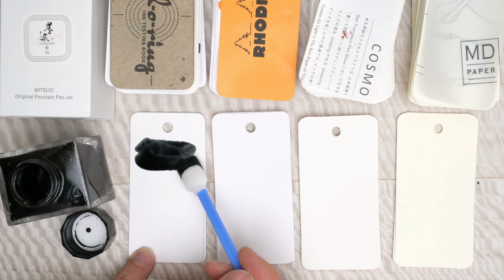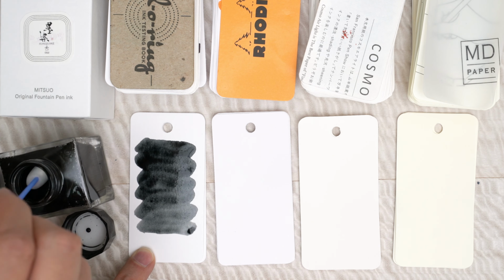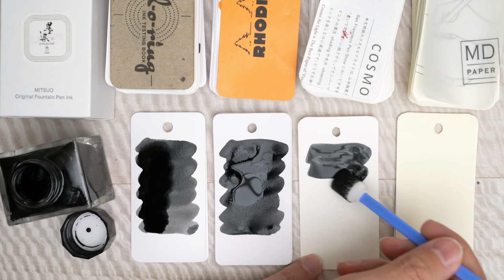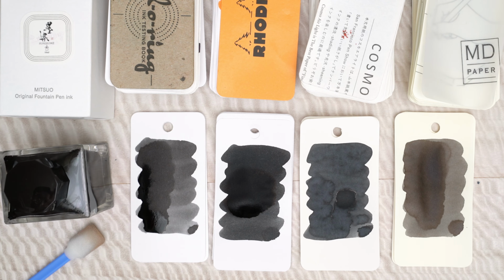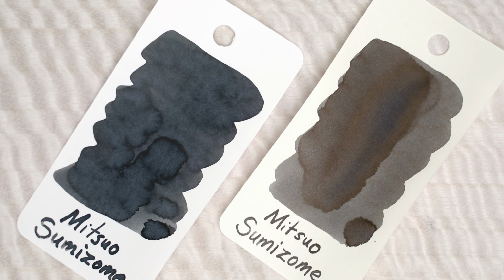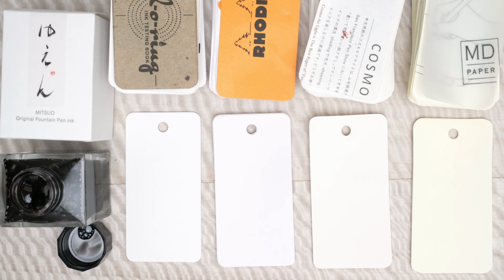And again, this looks like a light black, charcoal gray sort of ink. On these swatches, I don't see any of the purple or pink undertones that were a possibility, but I'll try using them with a little bit of water later. And now I'll move on to the Yuren.